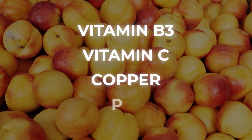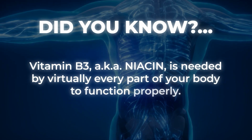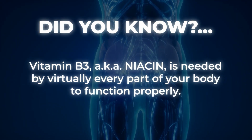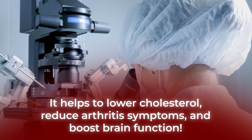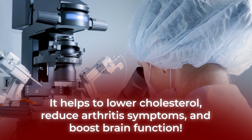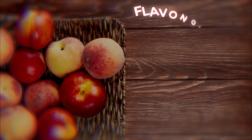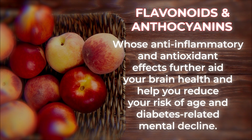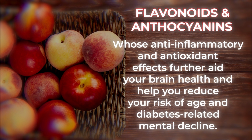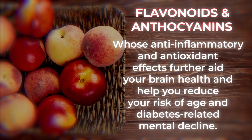C, copper, and potassium. Did you know vitamin B3, aka niacin, is needed by virtually every part of your body to function properly? And studies show that it helps to lower cholesterol, reduce arthritis symptoms, and boost brain function. Plus, this satisfying fruit gives you powerful flavonoids and anthocyanins, whose anti-inflammatory and antioxidant effects further aid your brain health and help you reduce your risk of age and diabetes-related mental decline.